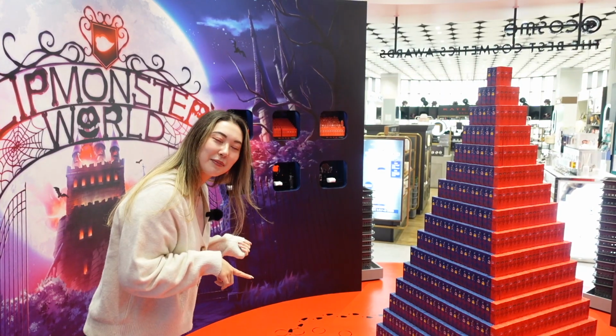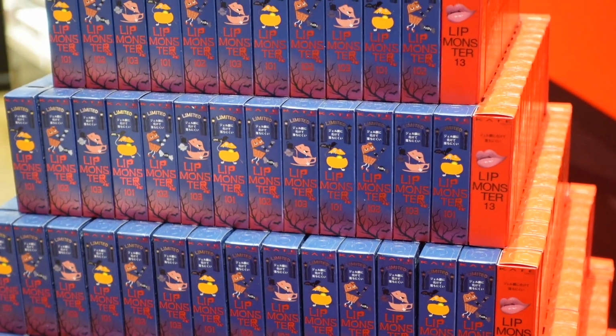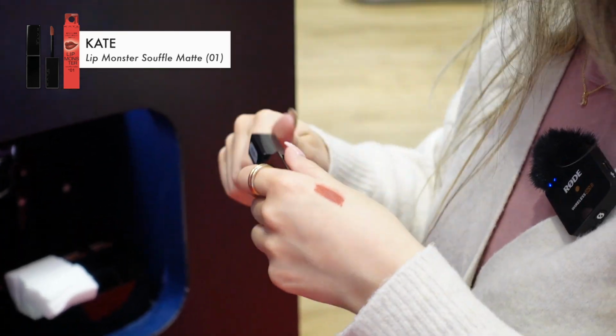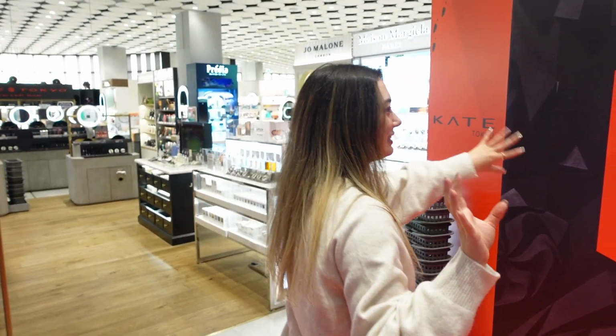I haven't actually tried it yet, but I feel like I want to now that I've seen so many. Even the packaging on the products is kind of like Halloween-y. I guess it's monster. I can actually even test it here. It's kind of a nice color. But you can test them out, and I'm just going to take this off so I don't get it on my white cardigan, and you can just chuck it out here and move on and try more products. But anyway, let's walk through. Let's not stay too long here because we have so much to explore.